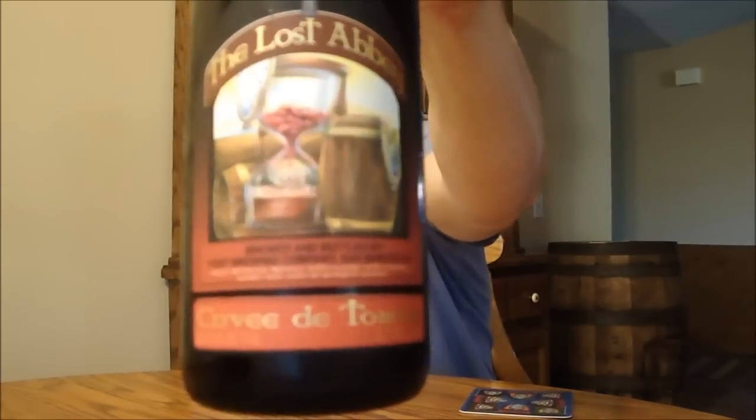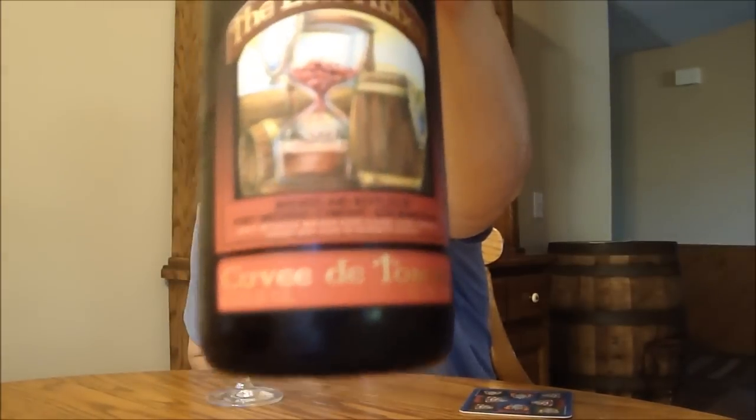Today we're going to look at a beer from the Lost Abbey. This is one of their special brewery only releases, and this is Cuvee de Tomme. Now Cuvee de Tomme starts off as what they refer to as the mother of all beers quadruple, which is brewed with just regular malted barley, raisins, candy sugar, and some cherries. So it sounds like their Quad Judgment Day, then they added some cherries into the mix.